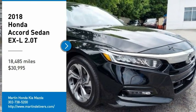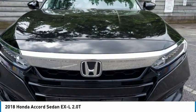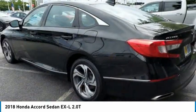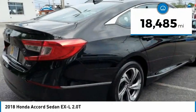For the right vehicle, check out the 2018 Accord. Ingeniously simple, yet overflowing with luxury and technological creativity. All that and more in the Accord, and is priced below $35,000. This vehicle has less than 20,000 miles.